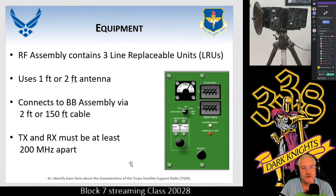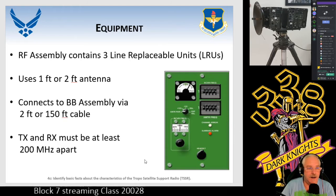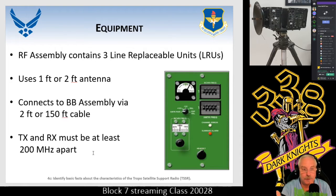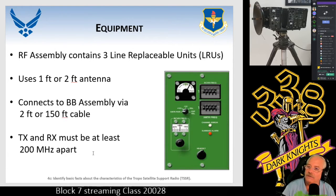Next up, we have the RF assembly. This one has 3 cards, and all 3 are back behind the RF assembly front panel. You can use the RF assembly with the 1-foot or 2-foot antenna, and you can connect it between the baseband assembly and the RF assembly with a 2-foot cable, which normally you would use for the tripod. However, if you want to keep those things separate, like you want to put it on a pole, put it on a mast, or put the baseband assembly in a nice, comfortable, air-conditioned tent, you're going to use the 150-foot cable that comes with it.